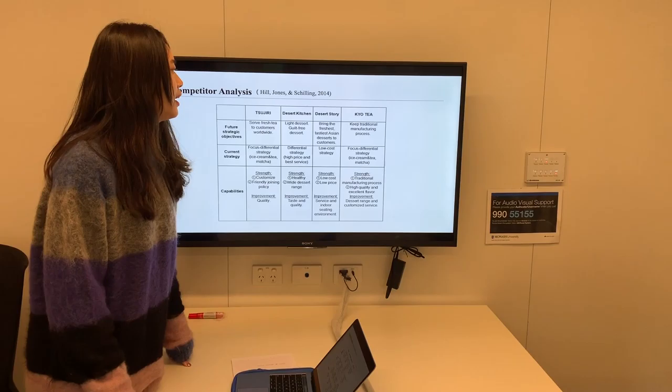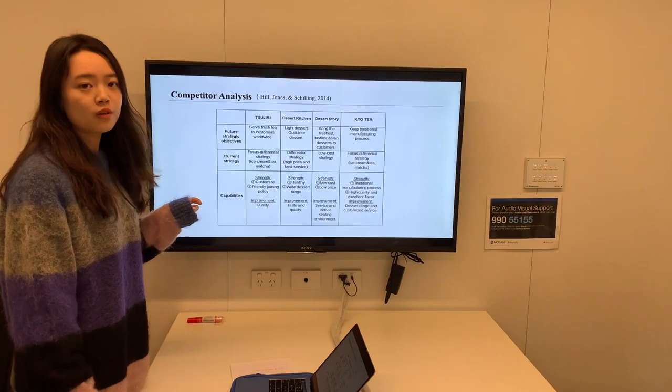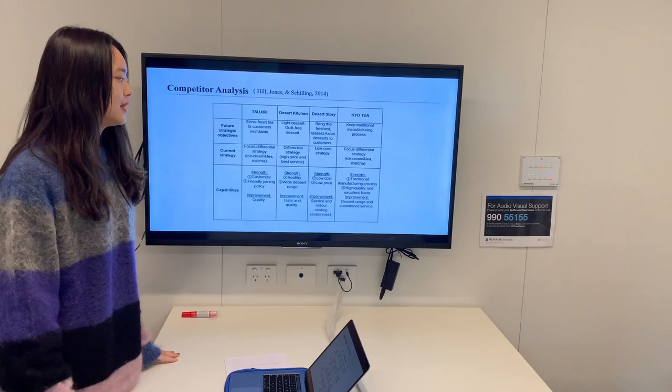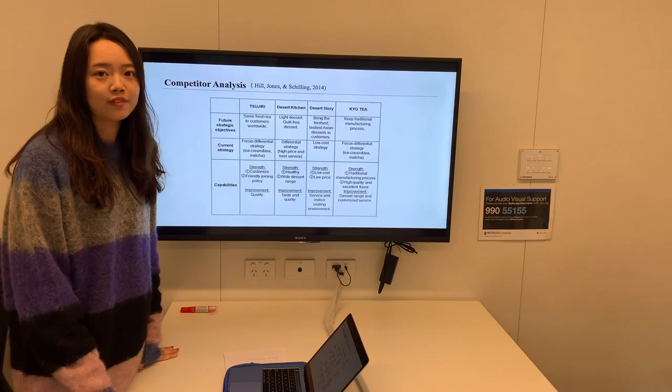And the last one, Kyo Teahouse. It focuses on keeping the traditional manufacturing process, which is one of its advantages, and the other one is its high quality and excellent flavor. But I think they should improve their dessert range and provide extra customized service. And then in the next part, we will analyze business level strategy.